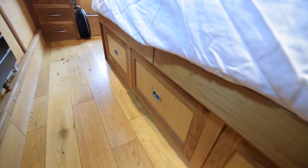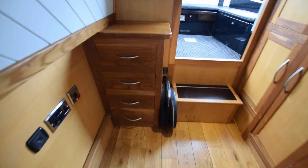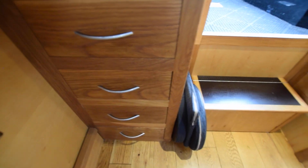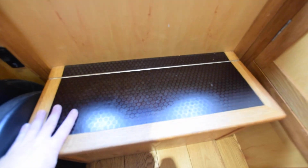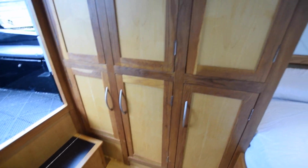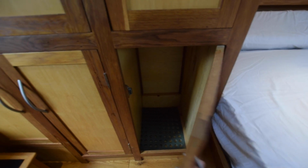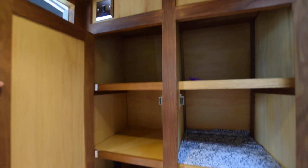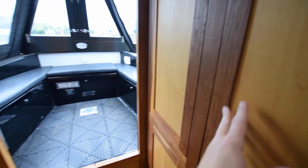3 drawers. Got more drawers on this side as well. There is a mirror above that, so you've sort of got a vanity station, I suppose. Storage in the forward steps. And then you've got 3 single wardrobes that have both folded space and hanging space. So up above is folded and then down below is hanging. You don't often see a boat with that much storage in the bedroom, to be honest.